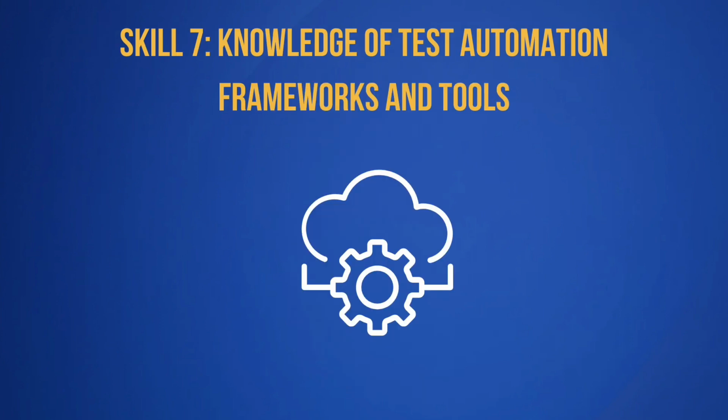Skill 7. Knowledge of test automation frameworks and tools, depending on which programming language you know the best. You will probably also have a go-to testing framework. A proper knowledge of a testing framework helps to streamline the testing process as well as enhances collaboration within and among teams.